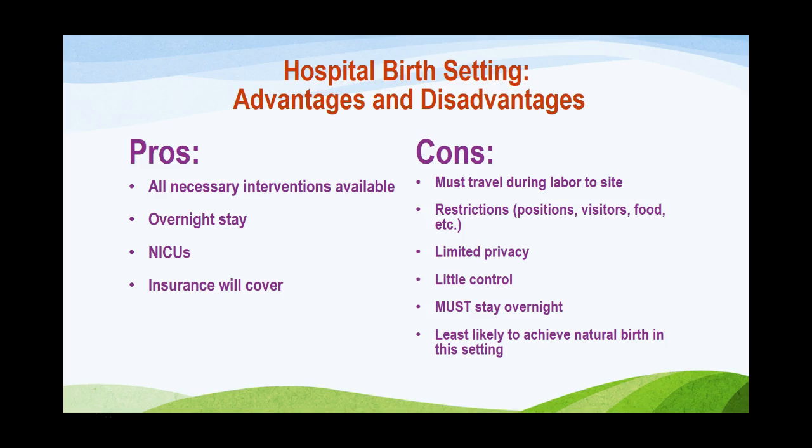But on the flip side of that, you've got to travel to the labor site while you're in pain. Hospitals tend to be very restrictive in terms of what laboring positions that mom can get in, the different types of visitors that can stop by, and the number that can come by at one time. They don't allow you to eat during labor. They typically don't allow you to even have water, only ice chips. You have very limited privacy in the hospital. We have people running in and out all the time, right? Lab, respiratory therapy, the nurses. It's not a private setting.